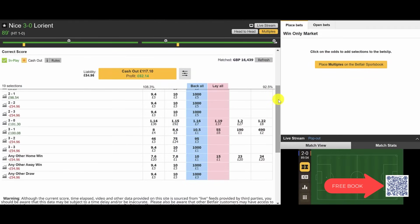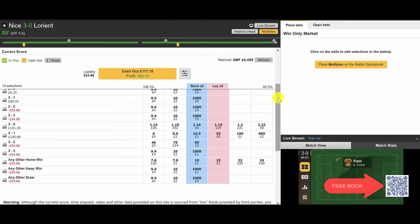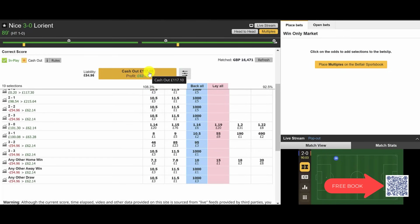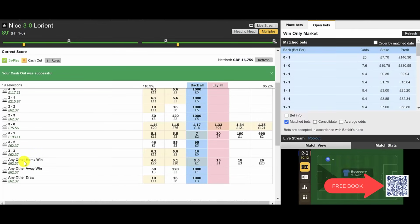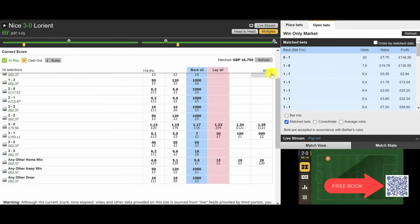In the 90th minute, we've got a third goal in this one. Nice have gone 3-0 up. That's very, very nice. So we are going to take this profit at this particular point. Okay, we're going to take that and exit out of the market. Another goal to Nice, any other home win, and we'll actually be losing. Okay, so let's just get that locked in.